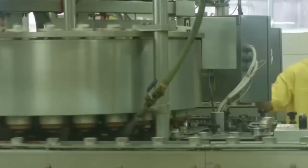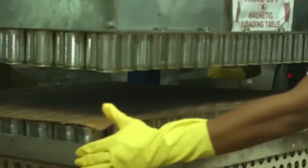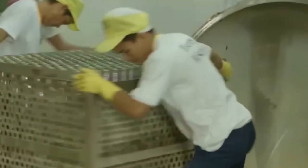After sterilization, the cans are rapidly cooled and then head to labeling and packaging. Each can gets a stamped expiration date before being packed into cartons and shipped to supermarkets worldwide.